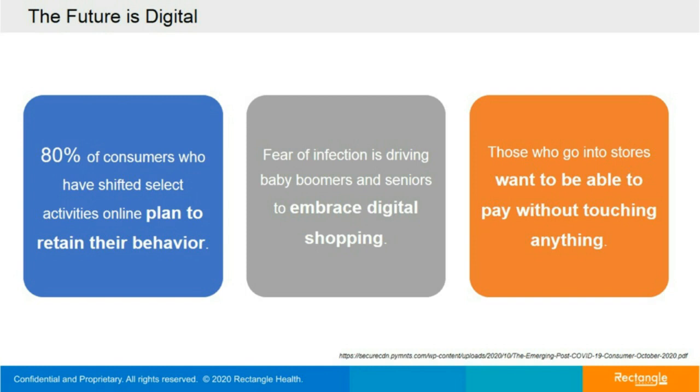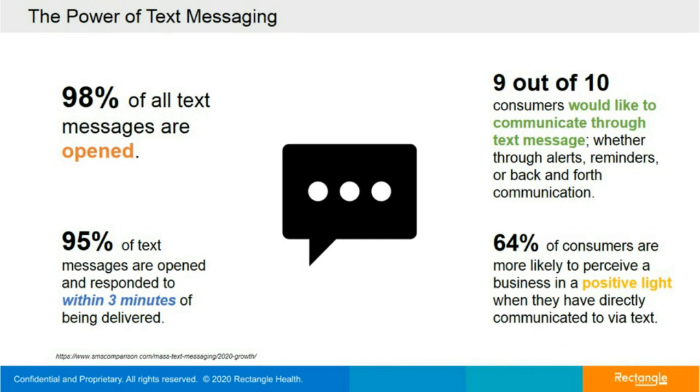And then there are those who are going into stores, but want to be able to pay without touching anything. This is definitely me. 54% believe it's important for merchants or practices to accept contactless payments, and 50% want to be able to pay without touching anything. So if we apply these learnings, we can hear that digital offerings are considered an improvement versus the prior, pre-pandemic way of doing things. And we've heard that safety and security and convenience are important. And as we think about how to keep the practice truly contactless, we can meet patient preference by the power of text messaging.